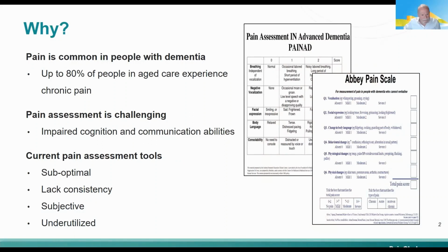So why do we need to improve pain assessment amongst people who've got dementia? It's because pain is very common in this group. Up to 80% of people in aged care facilities who are living with dementia have chronic pain. And this pain often goes undetected and untreated because of the challenges associated with pain assessment in this group of people, related to their cognition and their communication abilities.